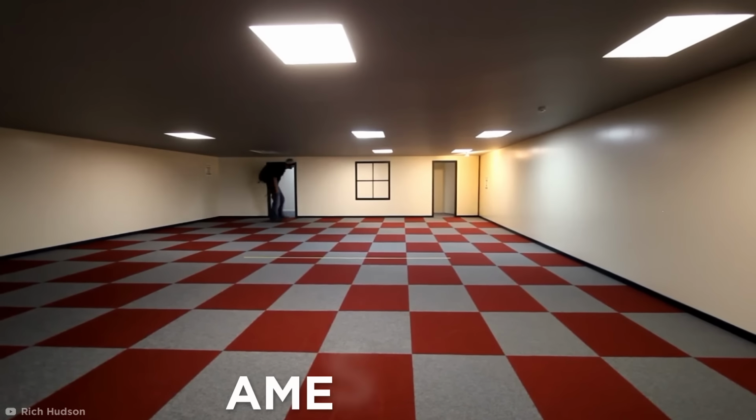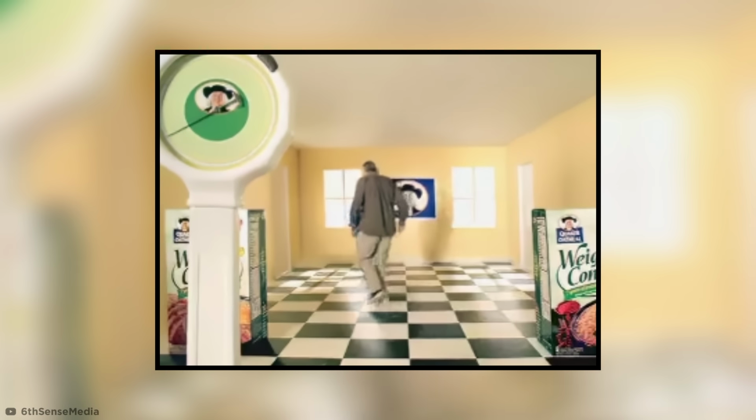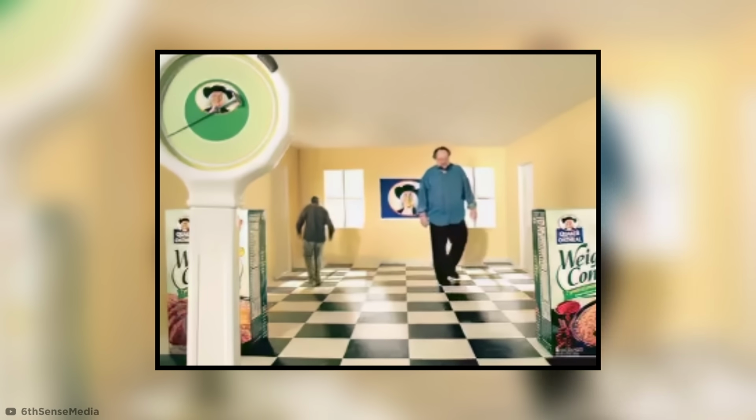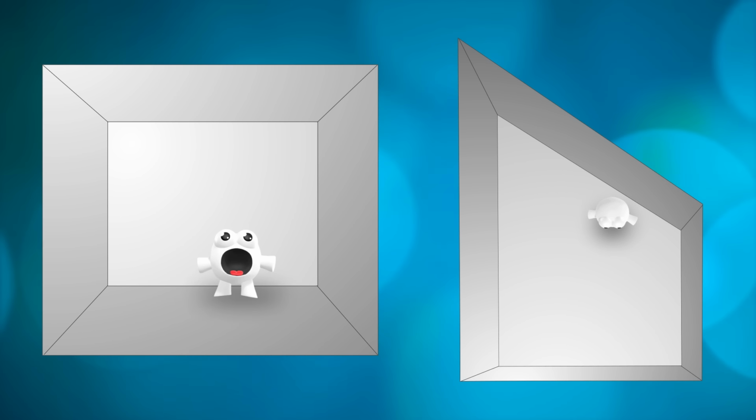It's called an Ames Room. This is a room constructed in a specially elongated way and then decorated with out-of-proportion patterns to conceal depth. And so it appears to be a totally normal room from the right angle. As you can see from our high-tech reconstruction, it's a pretty elaborate setup.